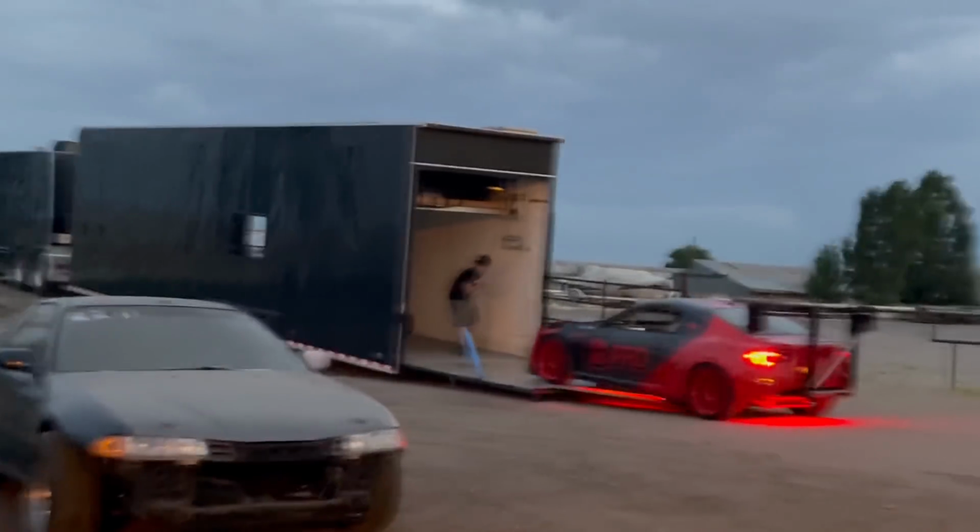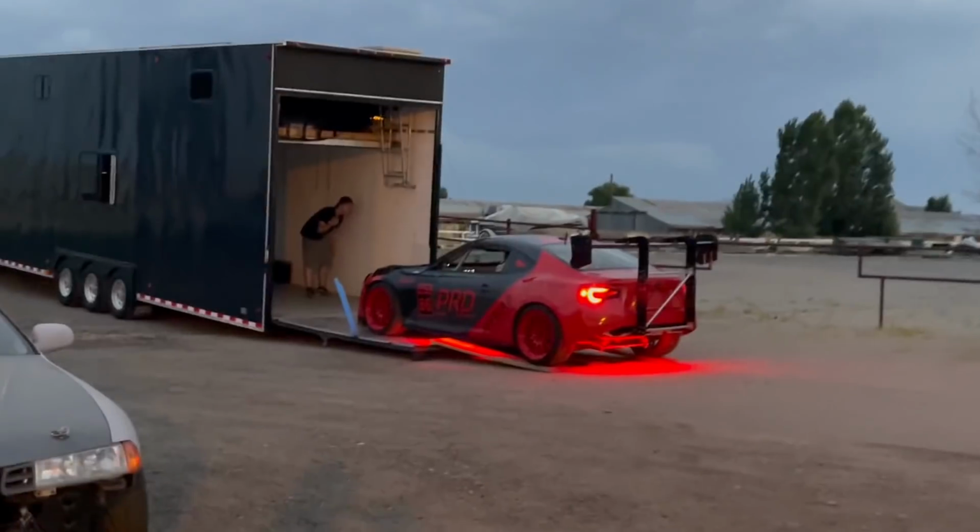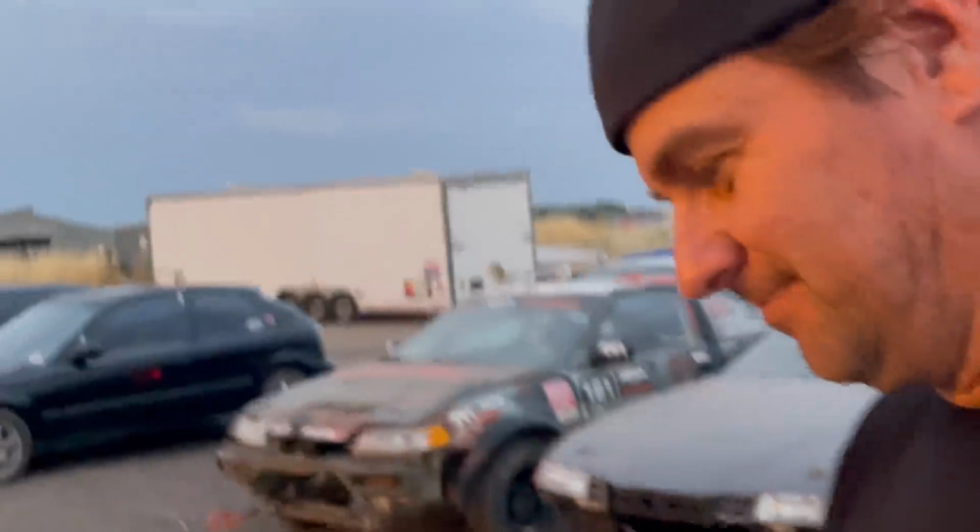And keep pushing here. They look so cool with the lights. So at Grid Life, they'll be racing all around the track, and they've got all the underglows on in the middle of the night, and it looks really neat. So I'm looking forward to it.